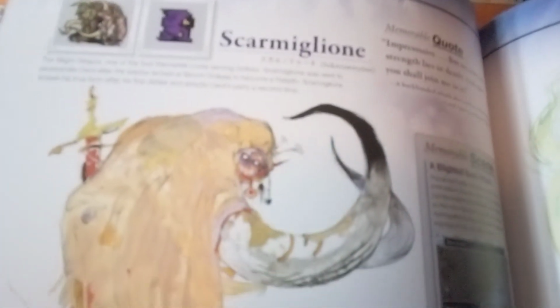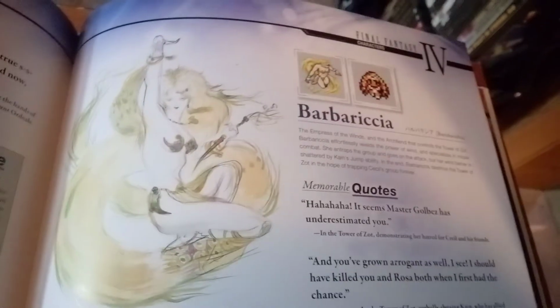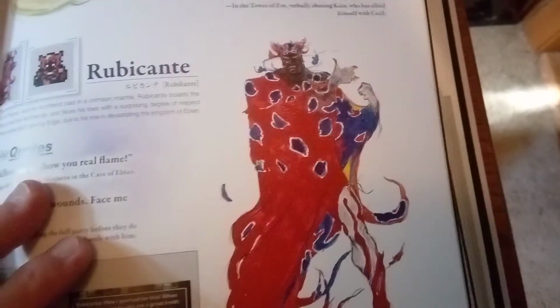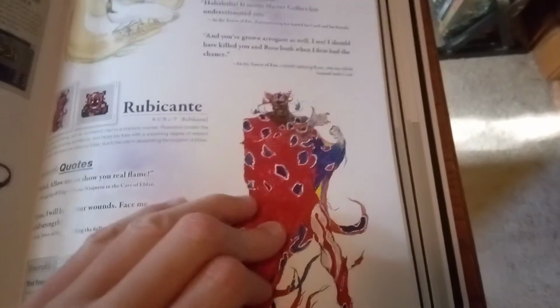Got these bosses right here. That's an undead type. This guy's a water type. And she's the wind. And then you have fire. And this is Edge's like arch nemesis, the ninja I was telling you about. Because, spoiler, he killed Edge's parents. So that's why Edge is after him.